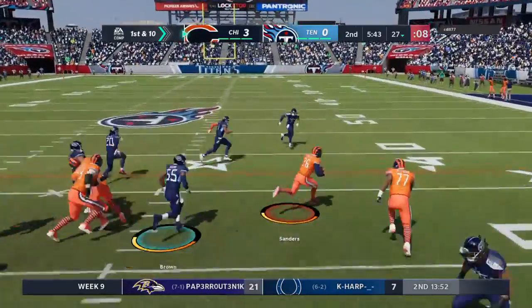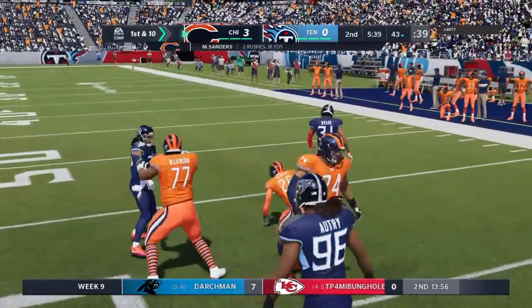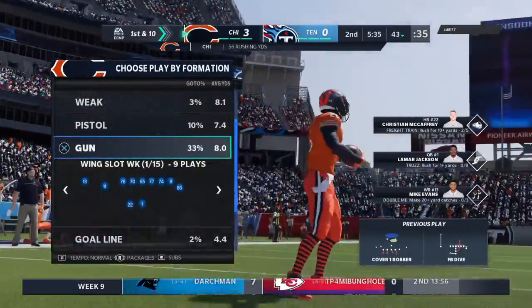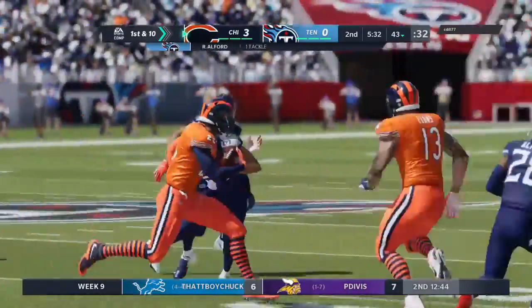On 1st and 10, it's Sanders. And they get him down, but not before he takes it across the 40-yard line. 16 yards is the pickup there, and a first down for Chicago. First down, Chicago.